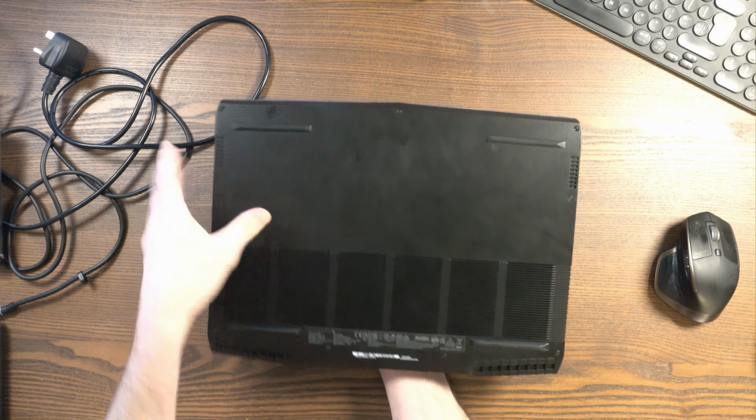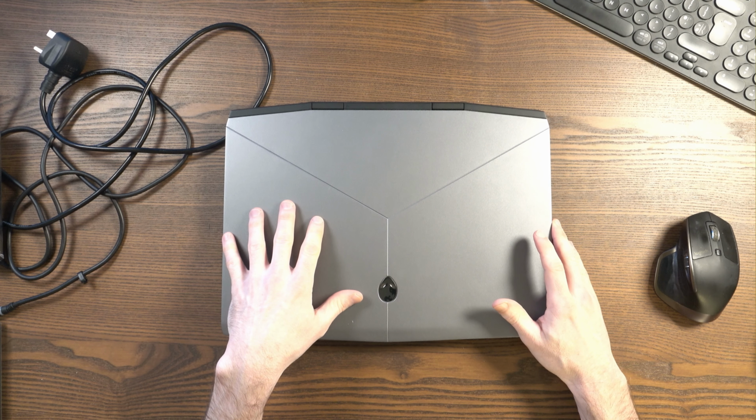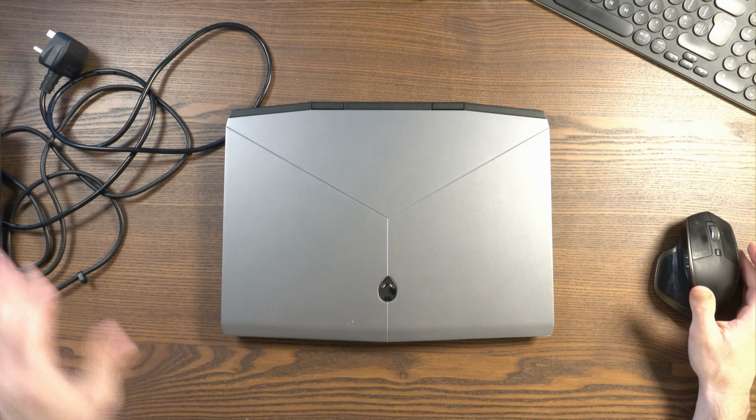And bear in mind as well, I've got the version with the 4K screen. 4K, yes, you can imagine it's a big battery drain when compared to the 1080p versions that were out there. So with 4K and the smaller battery, for me, it made more sense to be plugged in. So I'll get this plugged in and we'll open it up and we'll have a closer look at what this was all about.